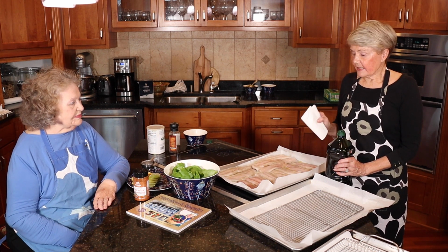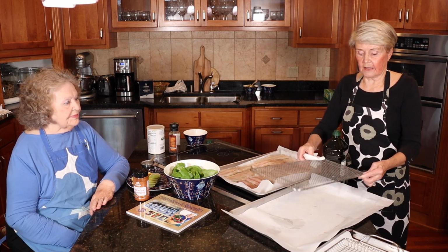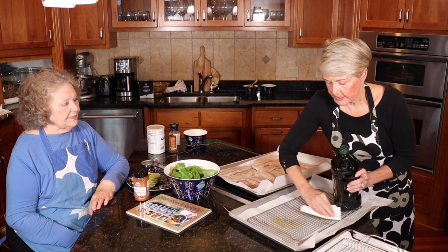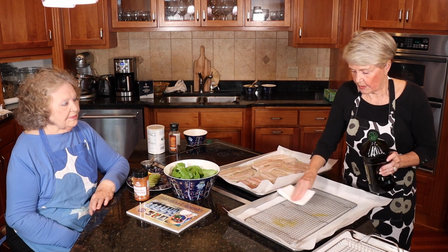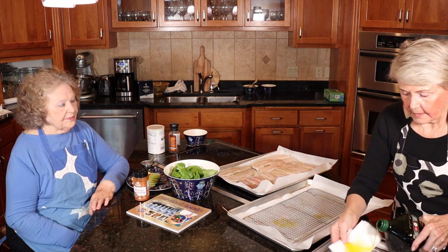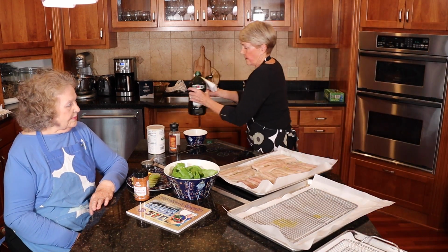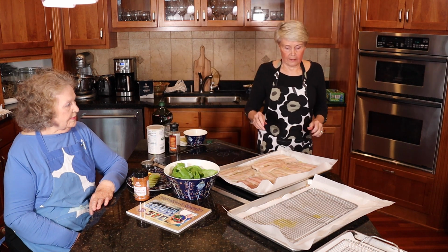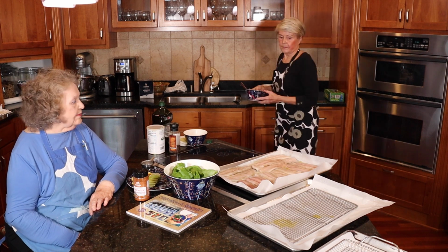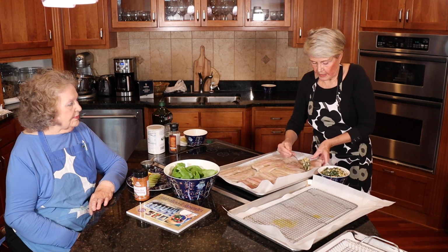Everything is fresh. What I'm going to do is put that on a grill, but first I'm going to put a little olive oil so they don't stick. It's good to spread a little olive oil to make sure the trout does not stick. I use lots of olive oil. And now we have a trout and we have the filling we made, and we're going to stuff one side.